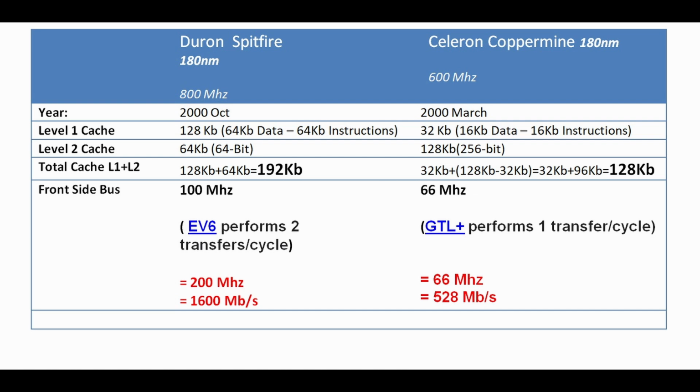The other difference comes from the frontside bus, because the Celeron has a 66 MHz frontside bus, the Duron has a 100 MHz frontside bus, and on the chipsets also the GTL+ only performs one transfer per cycle, meaning that the chipset frontside bus adds up to a total of 528 megabytes per second for the 66 MHz frontside bus. And for the Duron, because the frontside bus is double pumped, you get an effective speed of 200 MHz, which translates to 1600 megabytes per second. So that is 3 times more bandwidth on the K7 chipset frontside bus design.